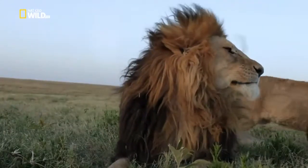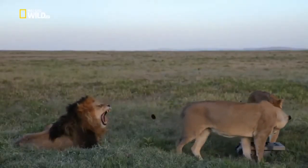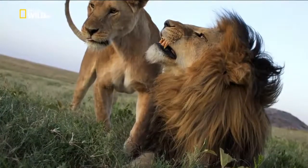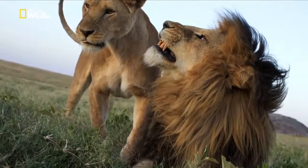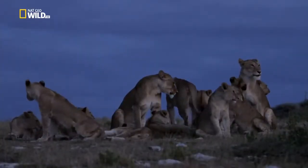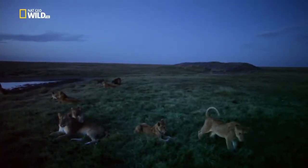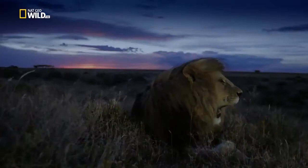It seemed like they were unsure what to do with him and not trusting him, exactly. As the day wears on, the females seem to grow more comfortable with Sea Boy. And even the cubs start approaching him. It was a quiet night, it was peaceful, and we were just along for the ride.